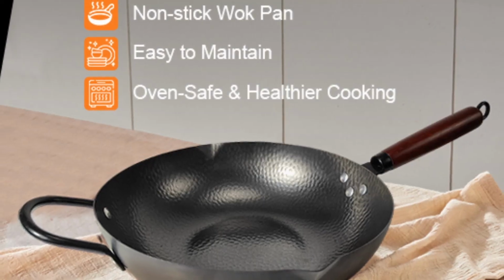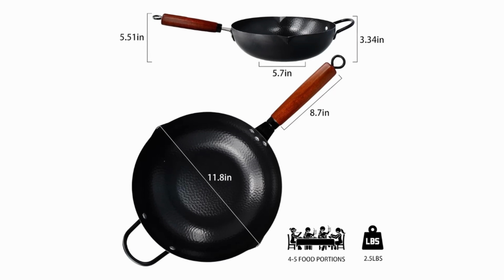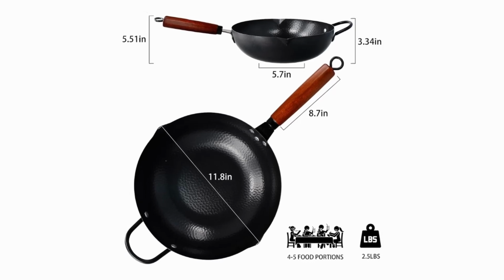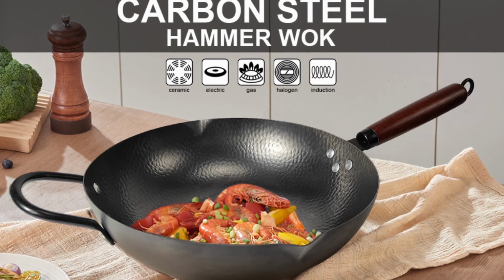The double spouts are a game-changer, allowing effortless pouring without spills. This feature is particularly useful for making dishes that require delicate sauce drizzles or precise liquid measurements.